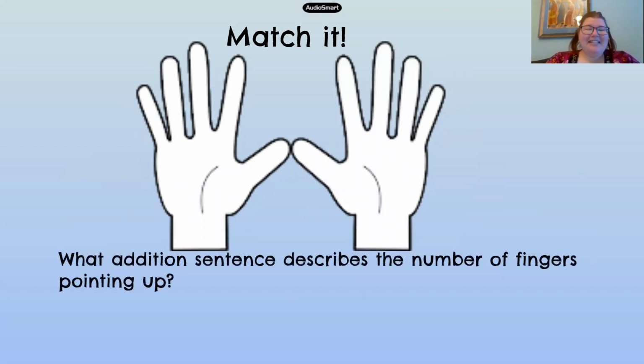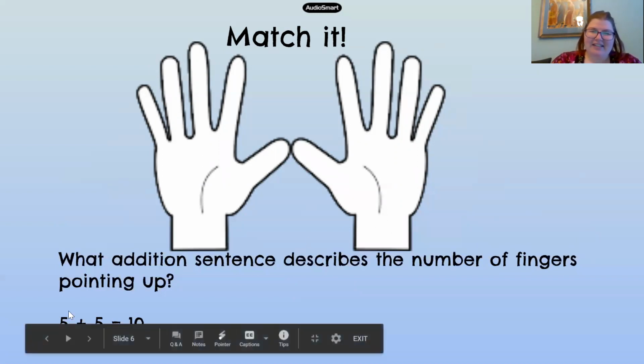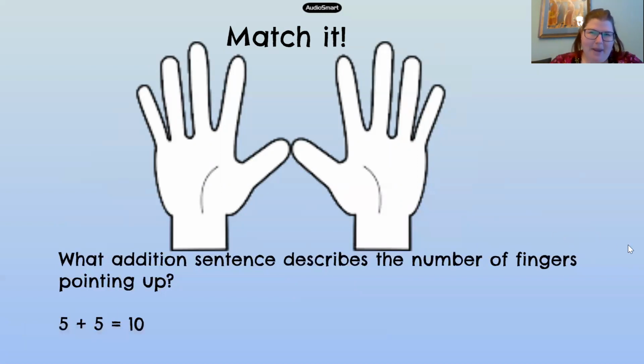What addition sentence describes how many fingers are pointing up now? Miss Jones, this is too easy. 5 plus 5 equals 10. So what do we call it when both addends are the same number? Don't forget, addends are the numbers that we add together. You said doubles. You are correct.